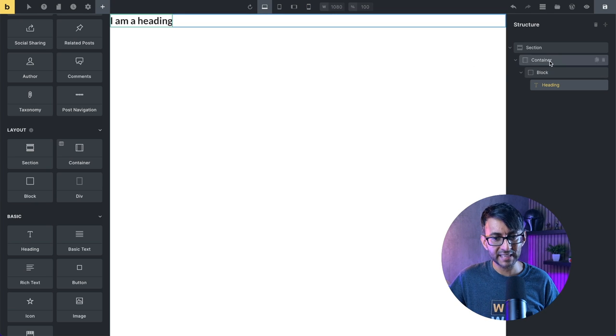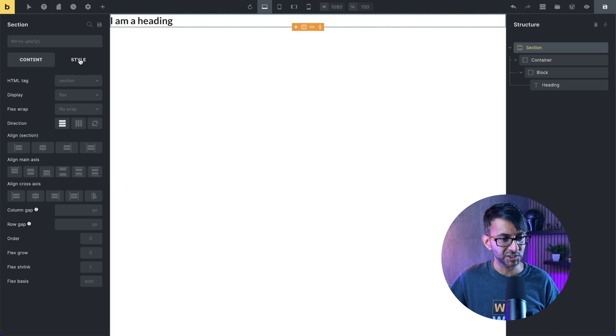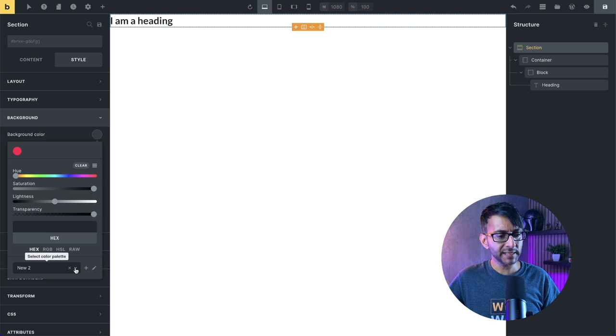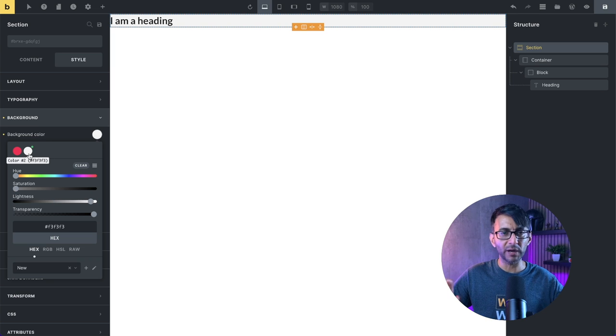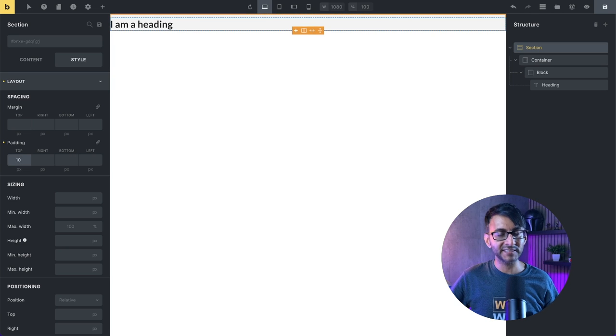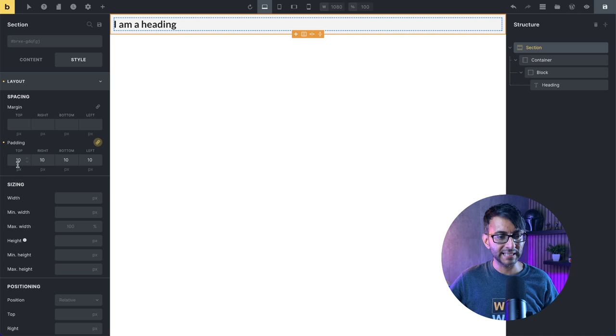So I have a heading here at the moment. I'm going to go over to my section, go to style, and go to the background, and I'm going to give this a background color. I'm going to go down here, pick new, and pick this slightly off-white grayish color over there. I'm also going to go to the layout, and after adding in the heading, you can see it's really tight up against the borders. So I'm going to give this some padding. I could either go in like this and add 10, 10, 10 all the way around and do it individually, or you're better off to just link it.